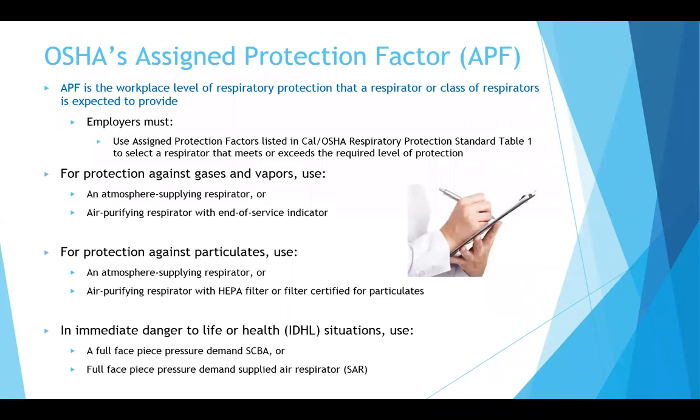Now, OSHA does assign protection factors to masks. The APF is the workplace level of respiratory protection that a respirator or a class of respirators is expected to provide 95% of the time. So an APF of 10 indicates that particular mask would protect against 10 times the permissible exposure limit in the atmosphere. So if you wear your mask, you can wear it up to 10 times the PEL. If it's more than that, you'd need a different kind of mask that protects against a higher amount.